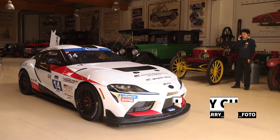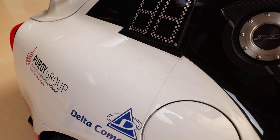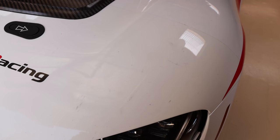We have the actual Toyota GR Supra GT4 race car here at Jay Leno's garage. I got my buddy Chris here. We're actually gonna wash it today because it just came from Sebring. It's race car dirty. There's some marbles and stuff, so we're gonna get rid of those.